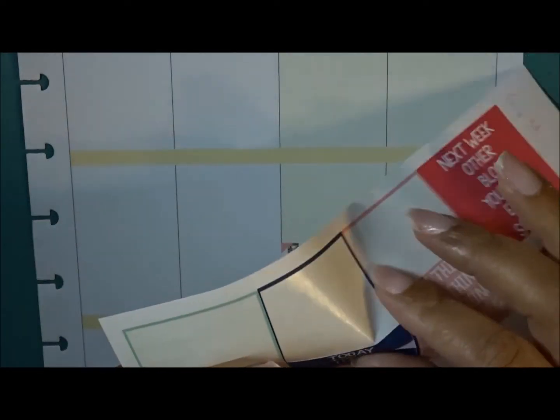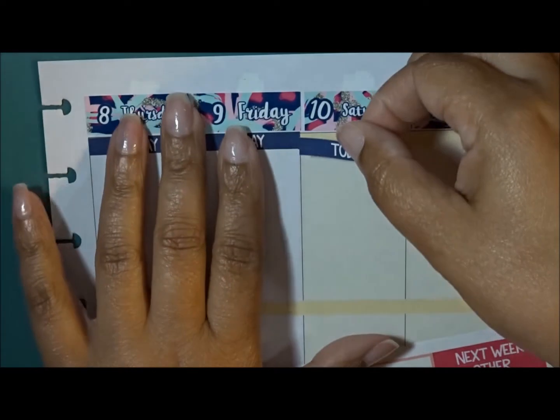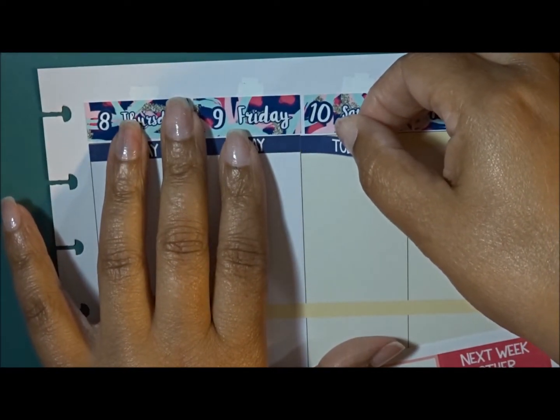All right, and then I am going to go ahead and put down my today headers for Saturday and Sunday.